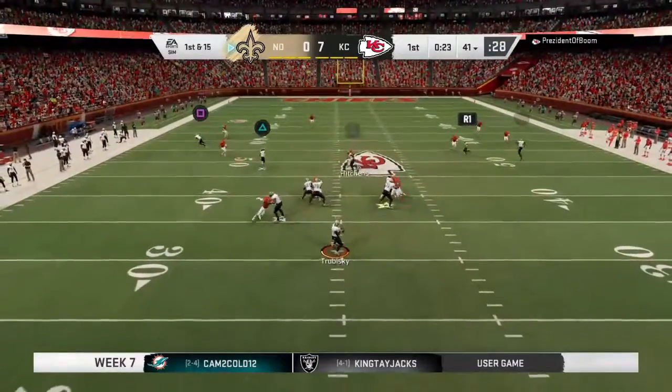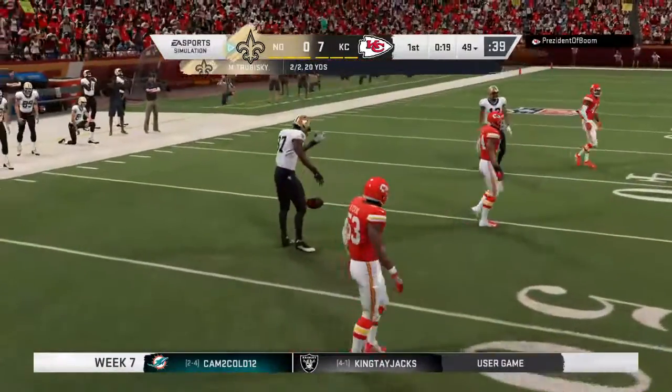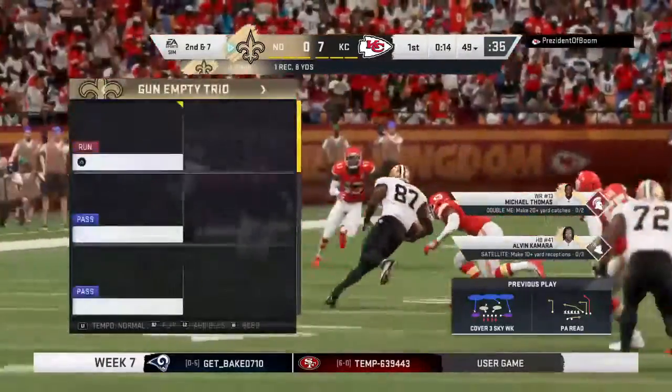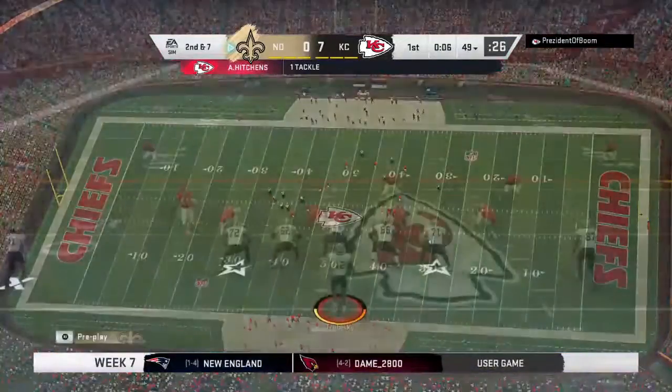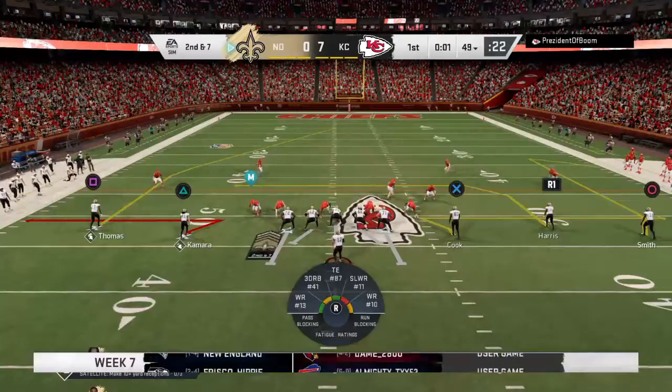Now Trubisky, and it's hauled in by Jared Cook. Give him 8 on the play, and it'll bring up a 2nd down. Brings up 2nd and 7 at their 49-yard line. This will probably be the last play of the quarter.